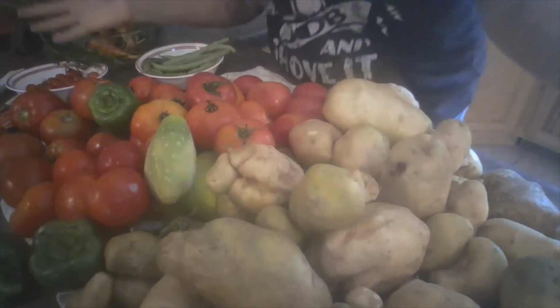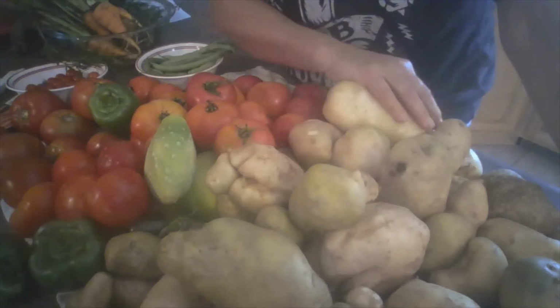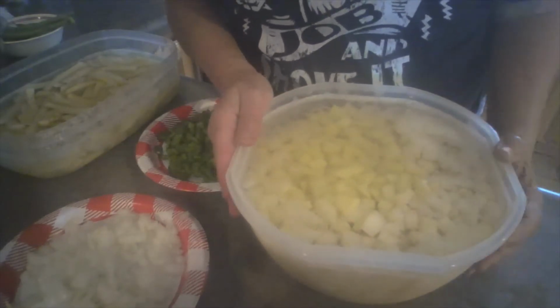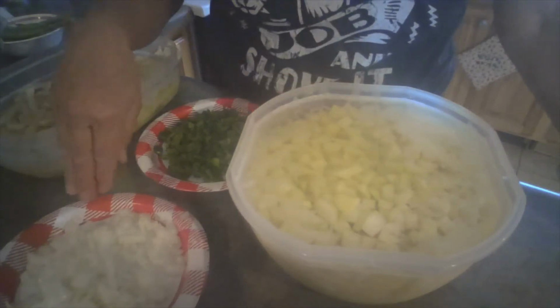So as you can see, I'm going to be busy for a while today. I'm going to take you along as this little red hen works on her potatoes. So I've peeled and diced my potatoes. Now what you want to do to keep them from turning brown is put them in ice water until you're ready to use them.